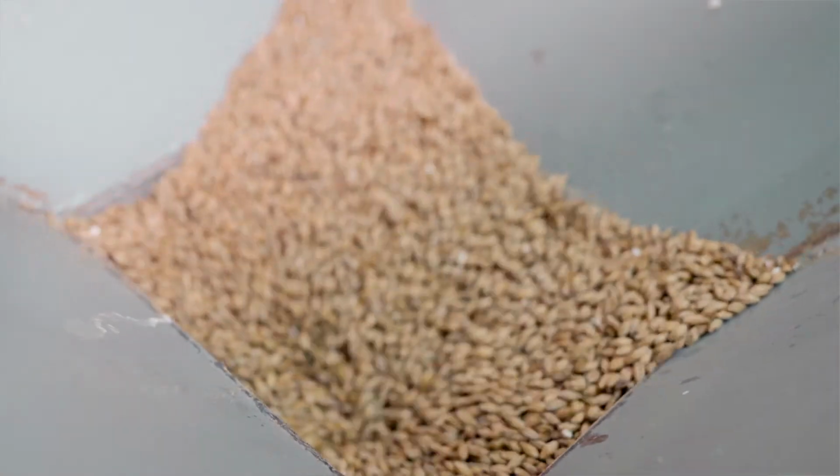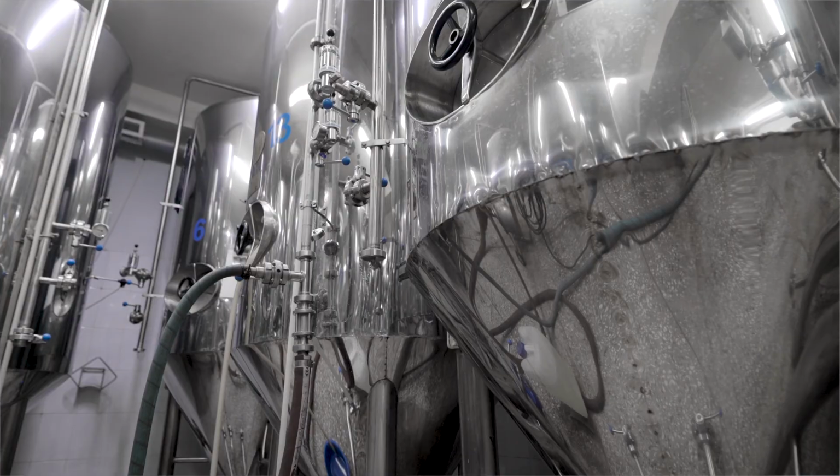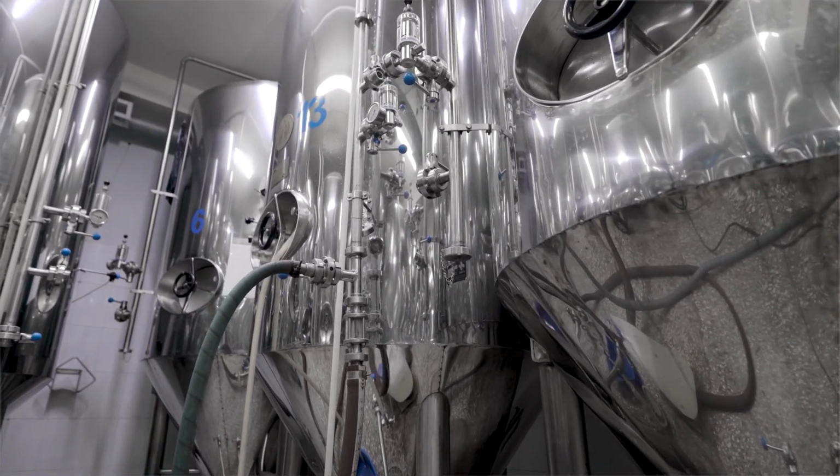Other essential ancillary equipment in the brewery is the grain mill and glycol chiller. The mill cracks the malt ready for mashing, and the chiller chills and circulates the glycol to maintain the temperature of the tanks in the cellar.